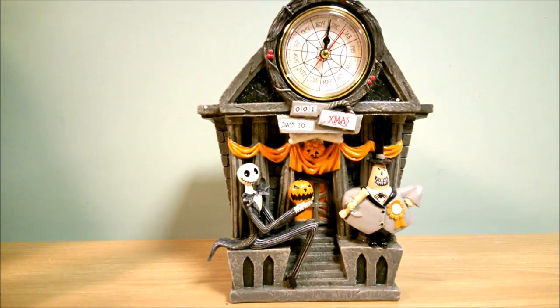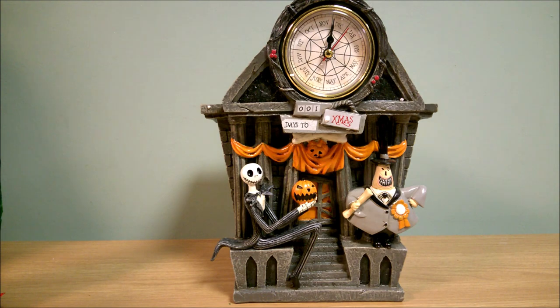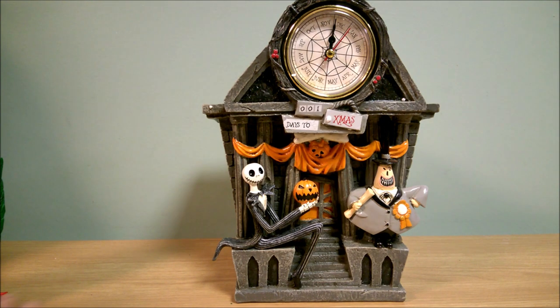I do have another table, like a mantle clock, that I got from the Disney store. Now this one's not near the quality that one is, but it's also not near the price either. I ought to show that probably in a video sometime. I do have it in one of my cabinets. I could probably at least show it through the glass, because it is really cool. Now our Christmas table clock's really cool.